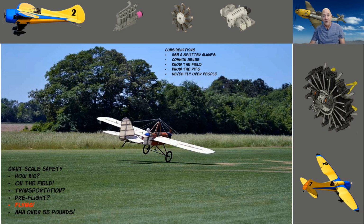I'll enter the downwind, but when I'm turning downwind to base, it's normally off the end of the runway where there are no spectators. And then as I'm turning base to final, that little bit of time I'm aiming toward the audience, I'm still outside of the line of pit people or the audience. And then if I want to do a maneuver, I'll come in and I'll bank and fly away.